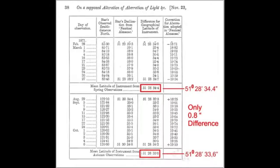You can see that the two readings are virtually identical. If it had been the telescope that was moving, Airy expected a figure of 30 seconds of arc. In fact, he only managed to read 0.8 seconds of arc difference.